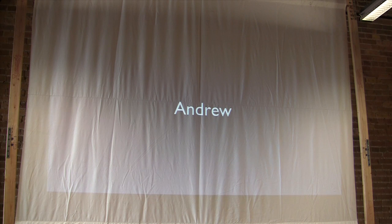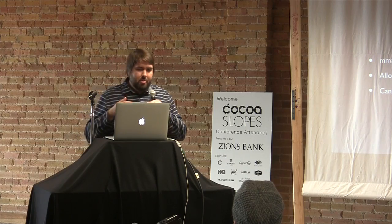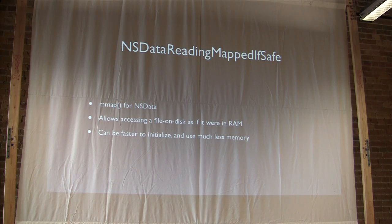I'll try to do something a little more relevant, but it's a little advanced. The first gem is NSDataReadingMappedIfSafe. So you have a problem here. Say you've got a 1 gigabyte file on disk, and you need to read that into memory, and you want to look at a little piece of it and do something. Well, it's really easy to initialize an NSData with the contents of that file and then seek to a certain offset and do something. The problem is you just loaded the whole file into memory, and it's a gigabyte. And it's not so great. And you also just had a 1 gigabyte disk hit.